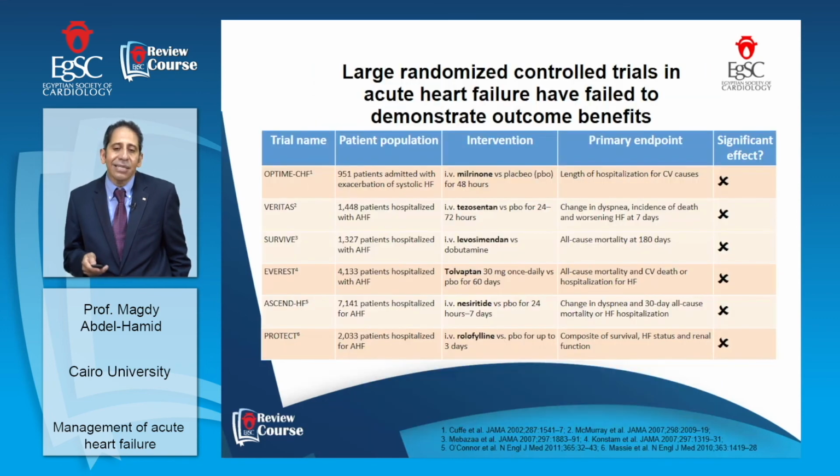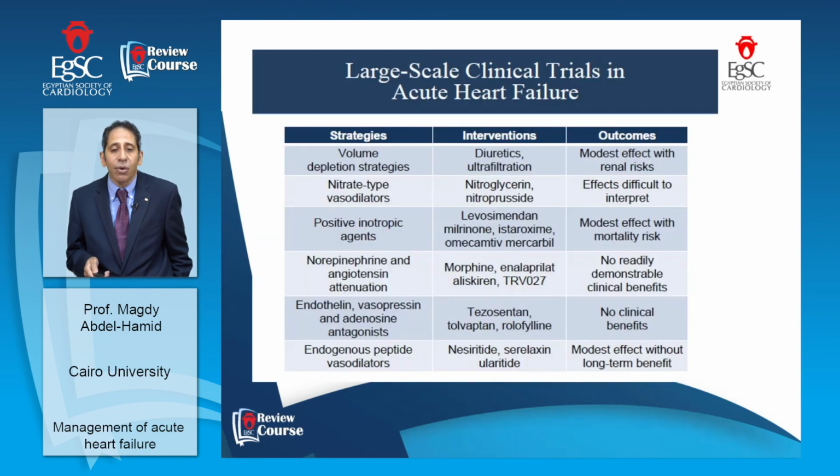And this slide summarizes different trials that used different inotropic and vasodilator agents for acute heart failure patients, but unfortunately they did not succeed in reducing the primary endpoint of mortality or rehospitalization. This is the OPTIME-CHF trial using milrinone, VERITAS for the endothelin receptor antagonist tezosentan, SURVIVE for levosimendan, EVEREST for tolvaptan, which is a vasopressin receptor antagonist, the ASCEND-HF trial for nesiritide, which is the recombinant form of BNP, or the PROTECT trial using rolofylline, which is a vasodilator.